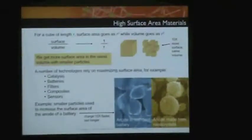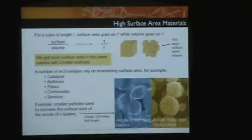And then again, sensors. This is very important because if you're going to sense the environment or sense anything, everything interacts with its environment through the surface. So the larger surface area you have, the much more interaction you have with the surface. Here's an example. This is an anode of a standard battery. It has micron-sized particles. If you take an anode made from nanocrystals, you have a much higher surface area and you can get much higher currents with the same volume or mass of your battery.